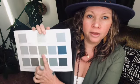The other green that's found in this book is Croquet, which is from the Affinity collection. It's 455. Croquet, I think, would be a gorgeous choice for that light green kitchen.